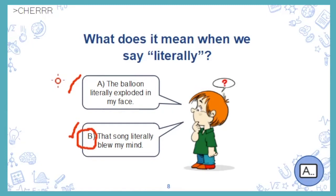I mean, that's kind of graphic, but what actually happened here, it actually made him, okay, what does it mean? Does anyone know? What does it mean when someone says that song literally blew my mind? He was amazed by it. Very good, Colette. First one to answer. You deserve a reward for that. He was impressed. Very good, Caden. That's an excellent answer as well. However, A, in this instance, the balloon literally exploded in my face was something that really happened, something that actually happened. But the song didn't blow his mind literally, but it made him very impressed or amazed by it. Excellent, good job.